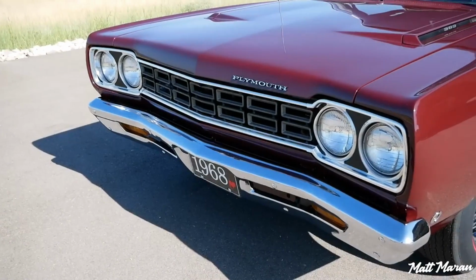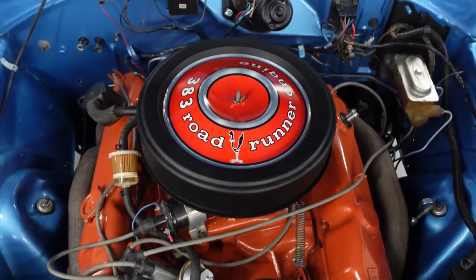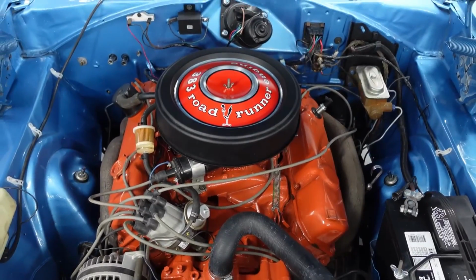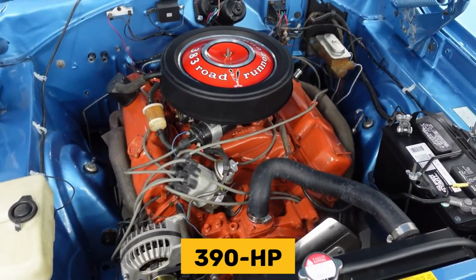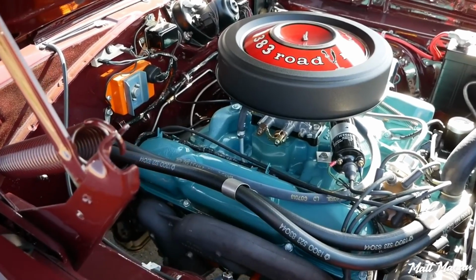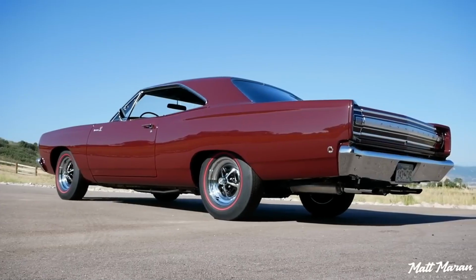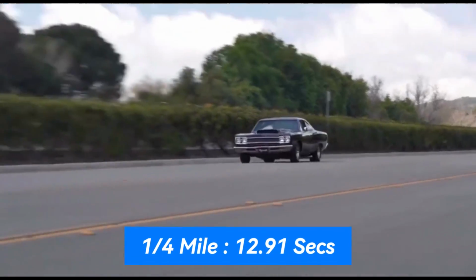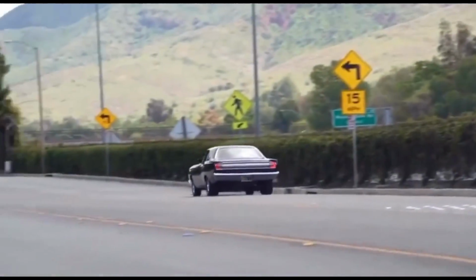In 1969, Plymouth introduced the 12 package, which featured the 440 Six Pack engine. This engine, equipped with three two-barrel carburetors, delivered an impressive 390 horsepower and 490 pound-feet of torque. Renowned for its speed, the Roadrunner reached 111.8 miles per hour in a quarter-mile run, completing the distance in just 12.91 seconds, as reported by Super Stock and Drag Illustrated magazine.